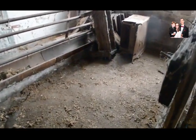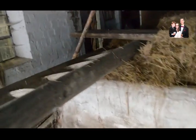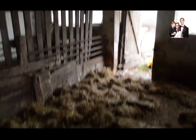So, that's how it looks now. Clean up all of this. Yeah. Not so good to see, but... Oh, Jesus, yes. When I was little, we had sheep in here. So I remember this from a long time ago.